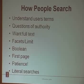I can't remember them all offhand, but they don't understand what catalog is. They don't understand what tagging is. And he really kind of nailed it as far as what terms they understand and which ones we use. There's questions of authority, as I mentioned. I was very surprised people don't really care to see Amazon reviews in the catalog. They want to see reviews by professors in the field. They want to see reviews from librarians. They don't want to see reviews from their classmates. So that was very unexpected.